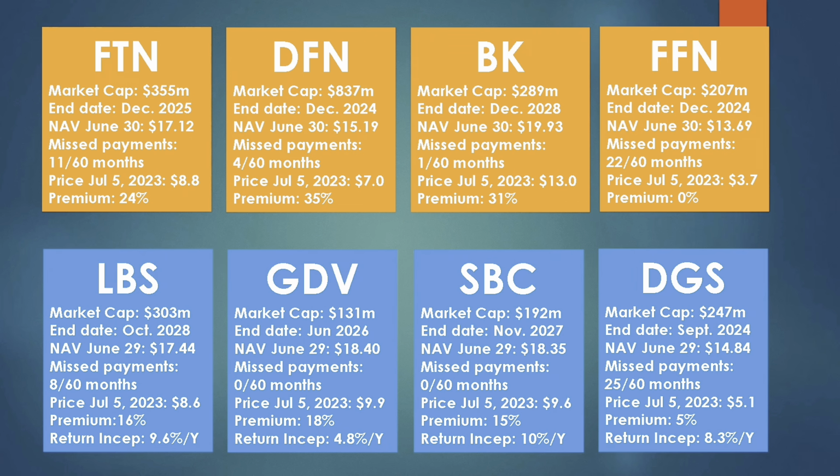Return rate, as I said before, Brompton publishes its return rate, which includes price growth and the dividend payments: 9.6% per year, which is pretty good in my eyes.